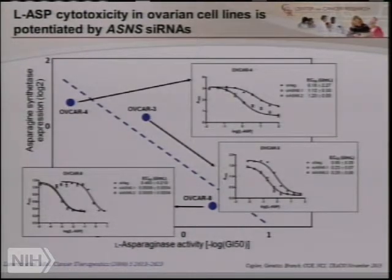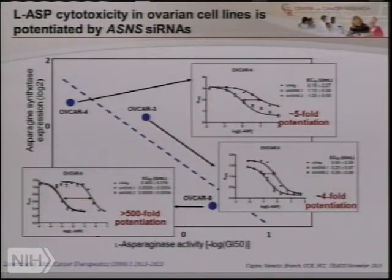And what we see here is that in the OVCAR4 cells, we see a five-fold potentiation of the signal when we silence asparagine synthetase. The same thing in OVCAR3s. And then in the cell line that already expresses very low levels of asparagine synthetase, if we take away whatever else there is, we now get a 500-fold potentiation of this drug. So this is really quite a phenomenal effect.